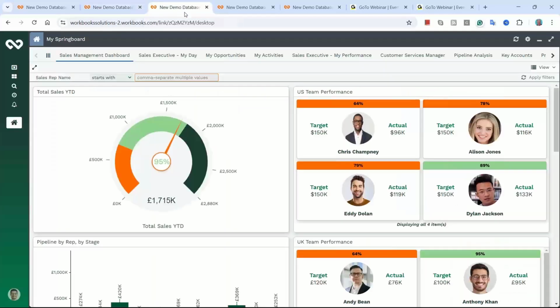Right. Number 3 then. Lovely dashboards in workbooks to see what's going on there, to help you manage your business or your department in real time. What are the key points here, Stuart? Well, we could start with the one that's on screen, which is the springboard, which is the dashboard that you see when you first log in to workbooks.